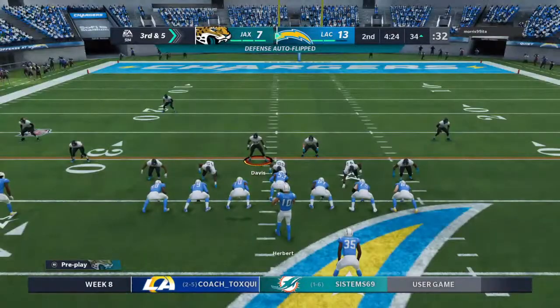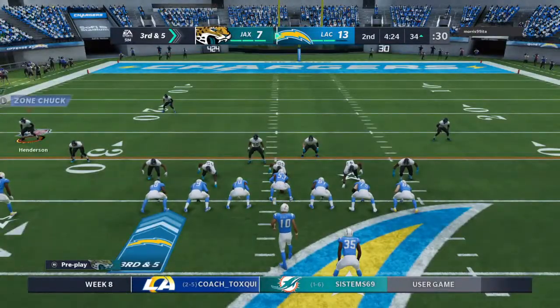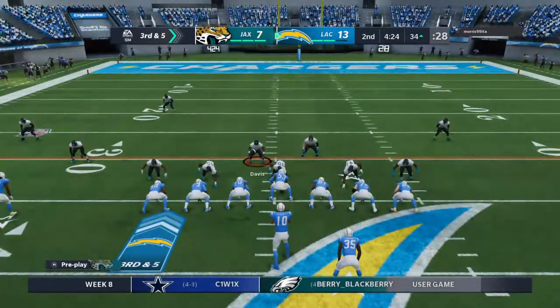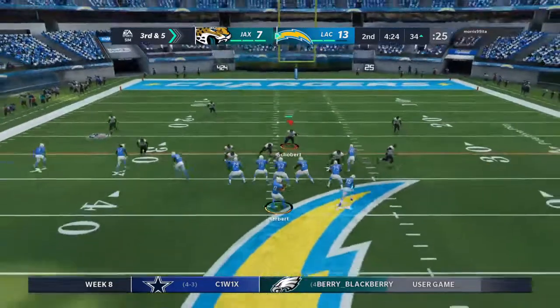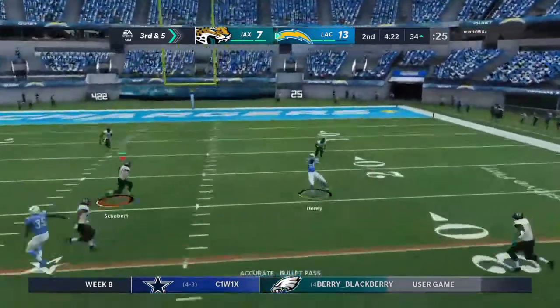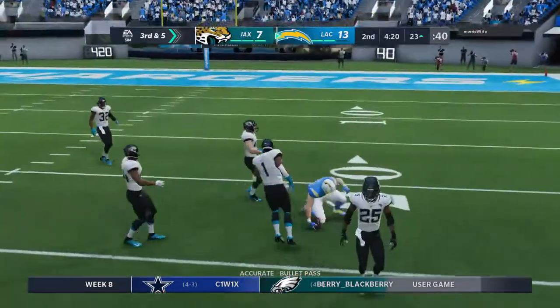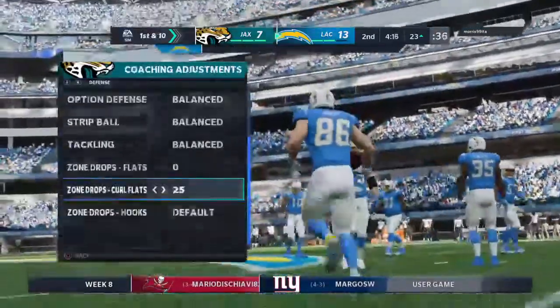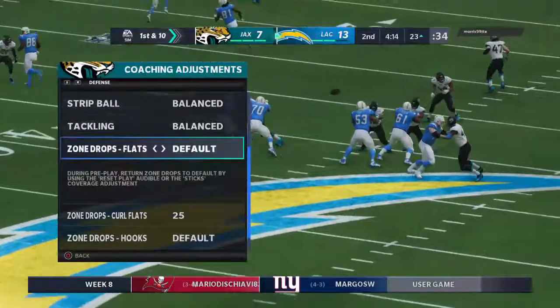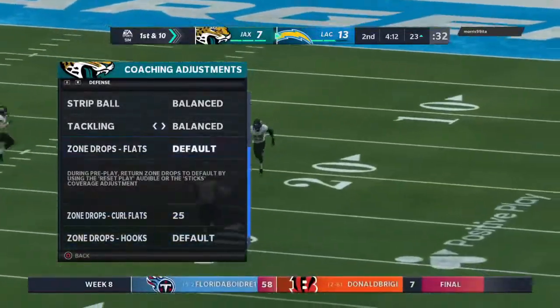They come up now 3rd and 5 following the incomplete pass. From the shotgun, here's Herbert. And it's complete. Henry. And he's going to have another first down as the tackle's made at the Jaguars' 23. It's a gain of 11 and a first down, L.A.